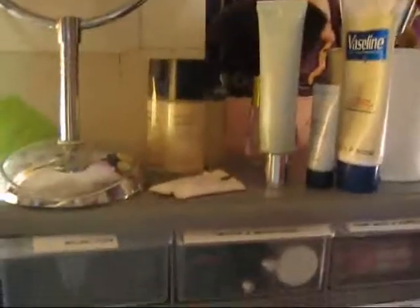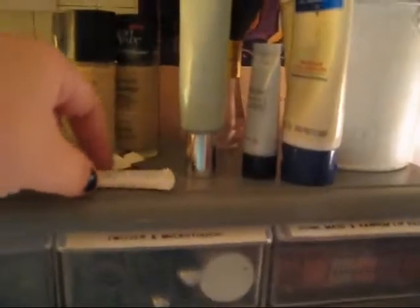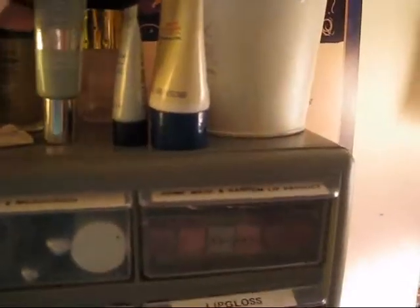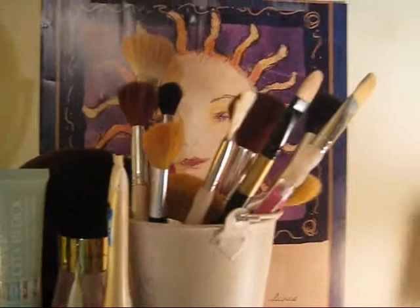Up top I have my Revlon Color Stay makeup with Softflex SPF 6 for combination/oily skin in Ivory and in Buff. And then this is Kelo-Cote. It's for scars. And then I have my Clinique primer, my Vaseline, some little giveaway from Sephora, and my face brushes. I have tons of them from e.l.f., Bare Essentials, the craft store. If you want to know more about them, let me know.